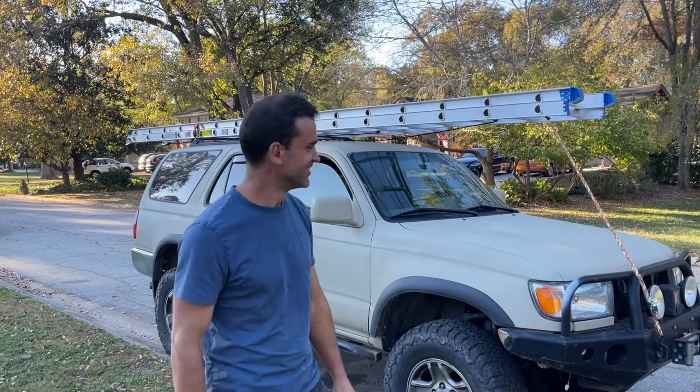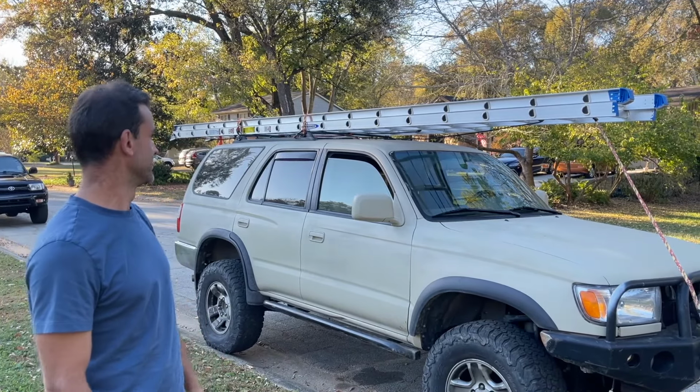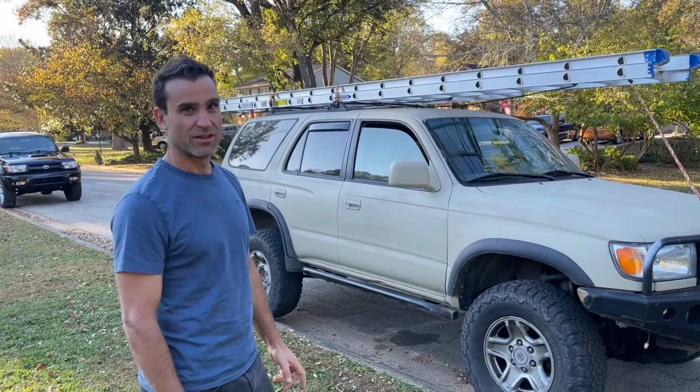All right. This is Scott, and he came supplied with a 32-foot extension ladder, and a 20. They're two separate ones. So tell me, what is your favorite modification on your 3rd gen 4Runner?